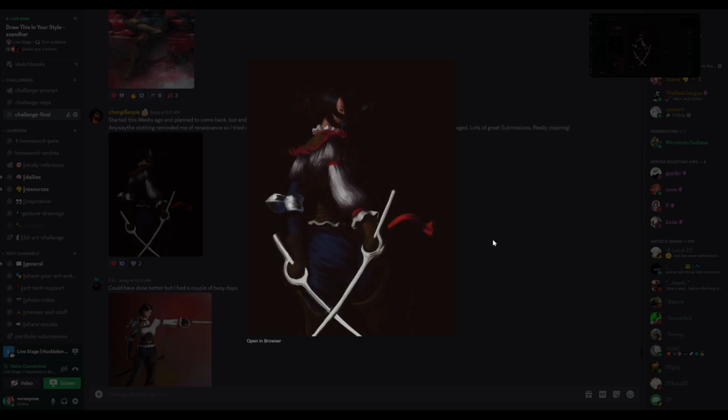Anyways, I started it a long time ago, and I plan to come back to it. But I'm on holiday at the minute, so I didn't really finish it as well as I could. Great work on it, though. Yeah, thanks very much. I really love the deeper tones on it, and then the swords really stand out. It's like boom. Thanks very much. It needs more time, but I like the idea of dual wielding for this one.